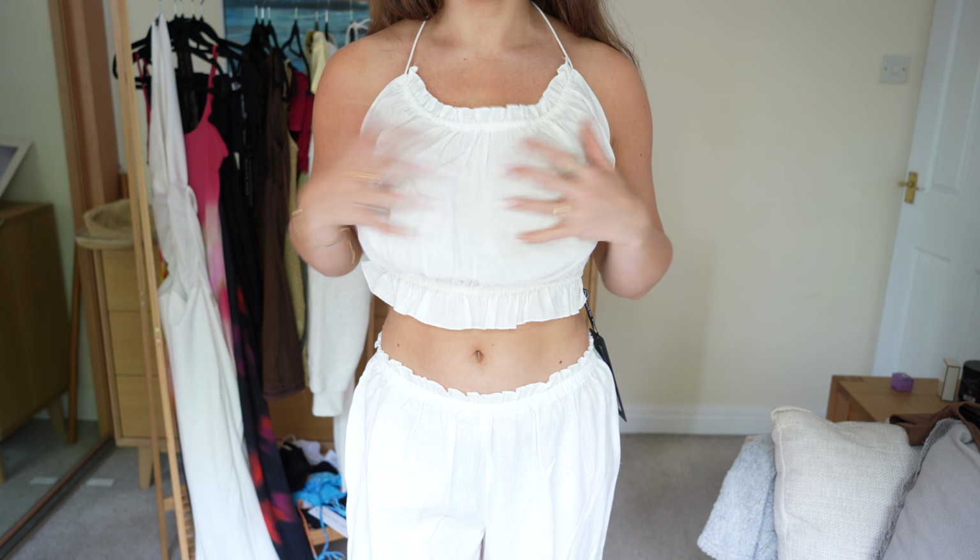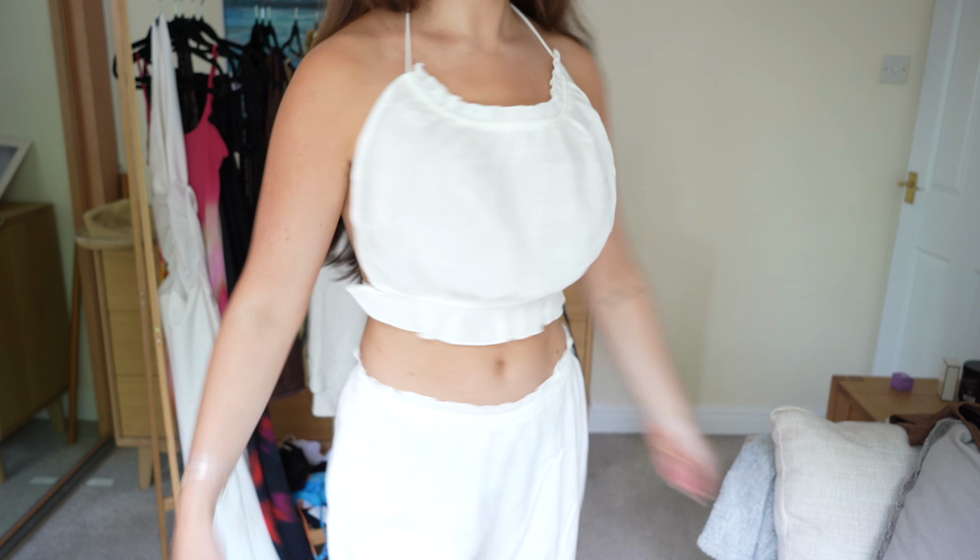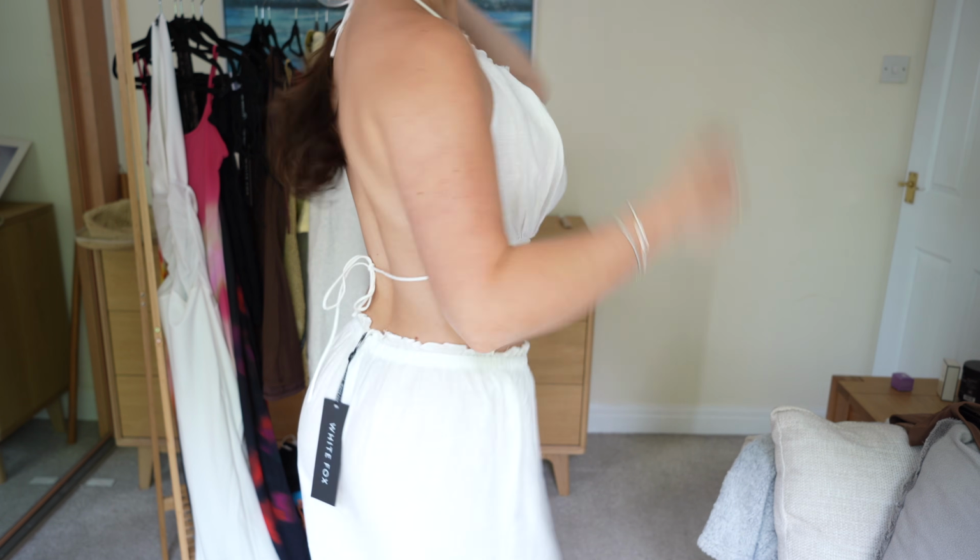The more I'm looking at this top, the more I kind of hate it. I'm not going to lie. The website makes this top look really cute. I'm not convinced by it.